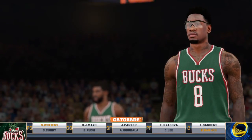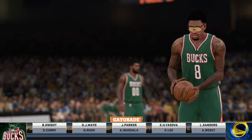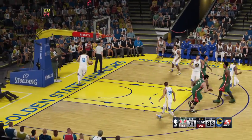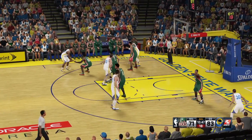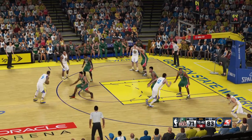And the Warriors making a change here. Bogut's checked in, and Milwaukee also making a switch. Knight's checked in for Nate Walters. And that one falls for Sanders. Well, you always talk about what an incredible home court advantage it is for the Warriors here at Oracle, and that is not going to change anytime soon. This team is on another level in front of this crowd.